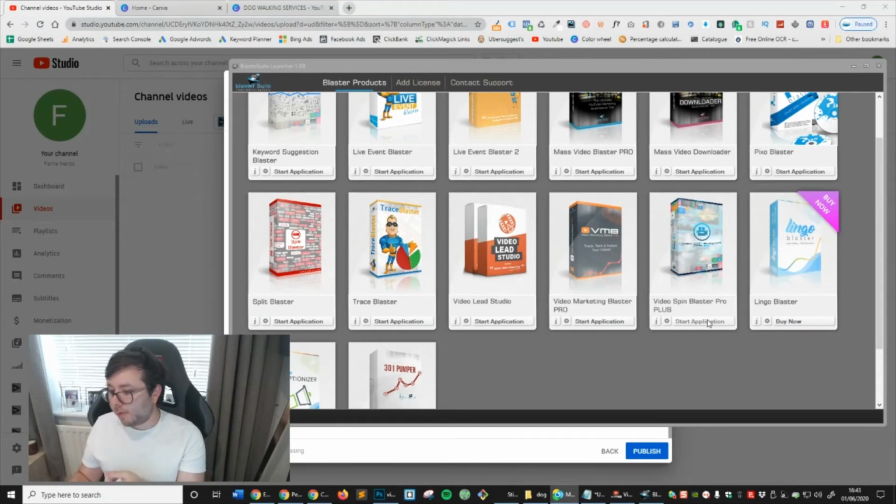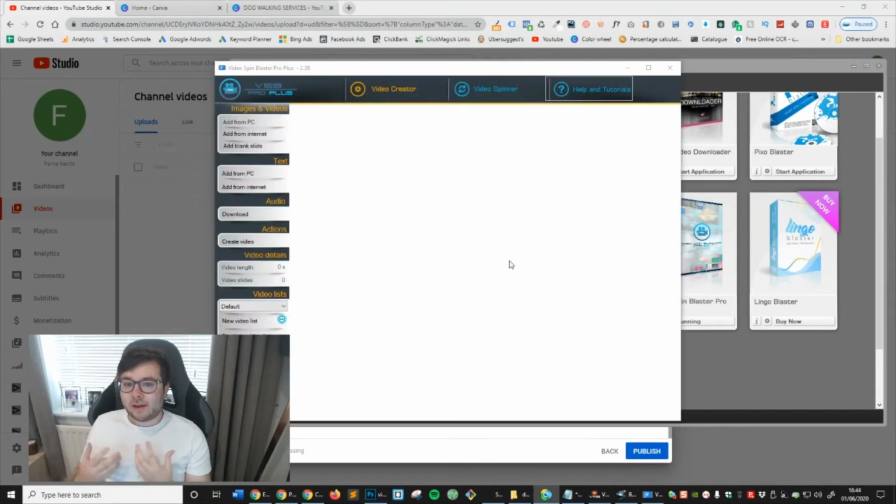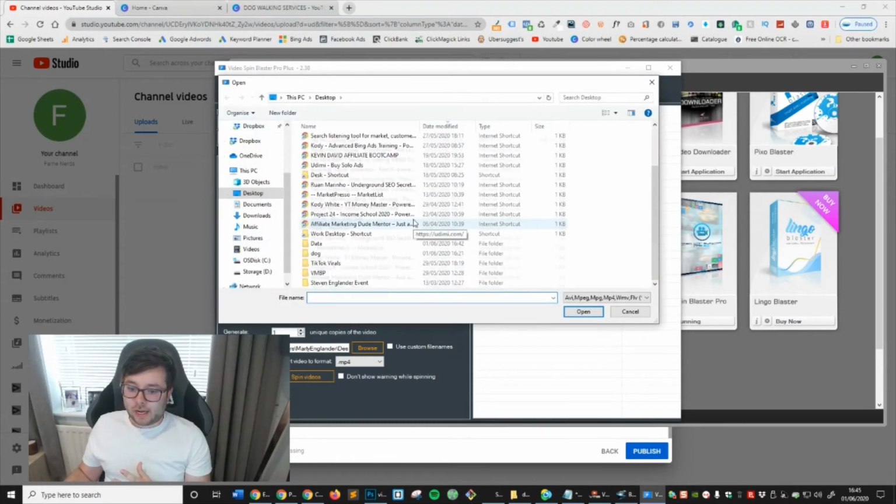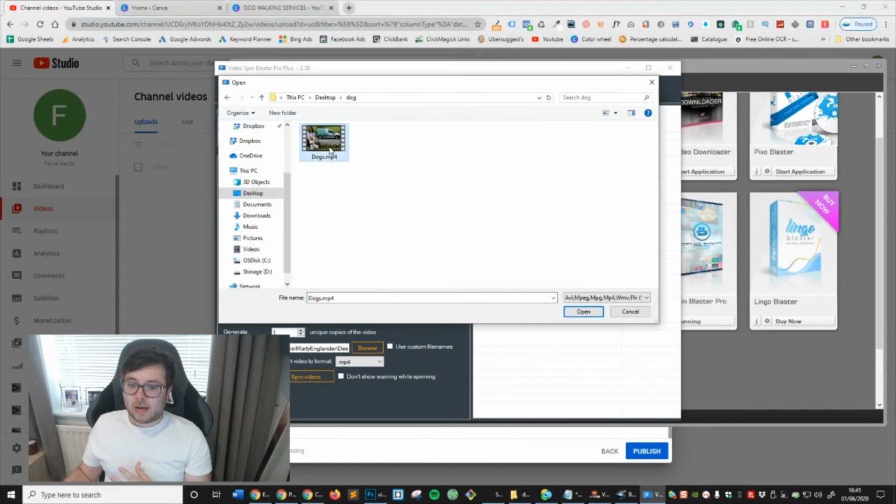So Video Spin Blaster Pro, let's go ahead and do it. Okay, so now we're in Video Spin Blaster Pro, and now you can actually see they've got a video creator which does voiceovers and stuff like that. But here's Video Spinner, and Video Spinner is actually what I want. You can see I used it to create another Video Marketing Blaster review, but here we are. So what I want to do is take that initial video that I created before and add it into this software. So let me go ahead, add single video, and go into dogs, and dogs like that.